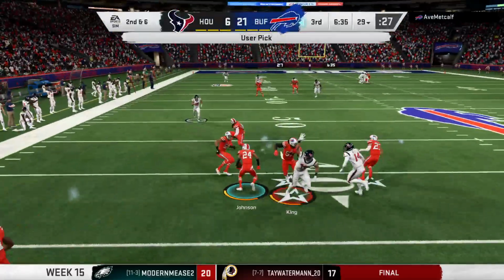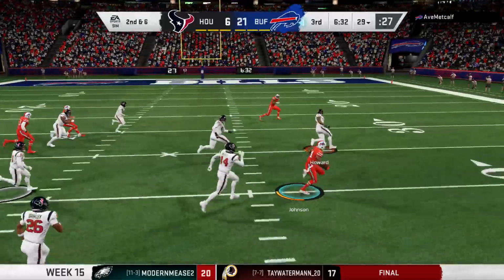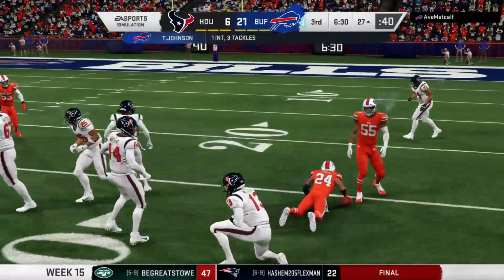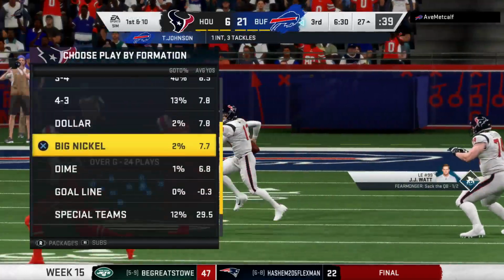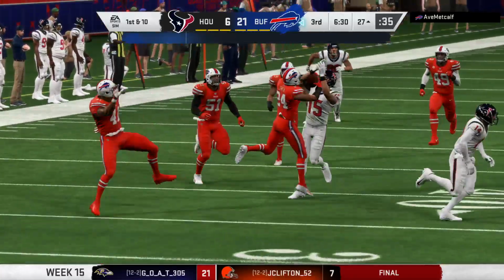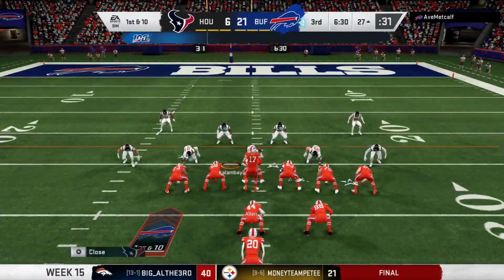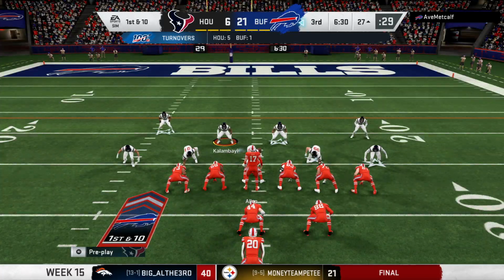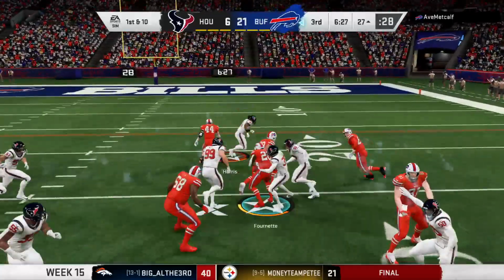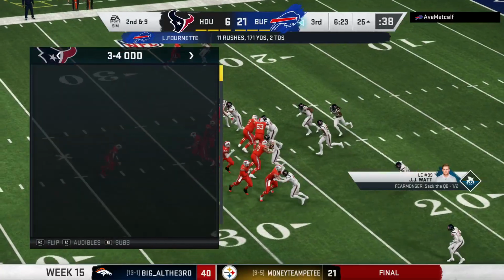Into double coverage, and it's intercepted. Teron Johnson able to pick it. And a huge return as he'll take this one all the way down inside the 30-yard line. So the first interception of his career under center, and you knew it was going to happen sooner or later. It has to. And I know it feels like the world is just tumbling down at this moment, but there's got to be some veteran somewhere, some mentor that's going to tell him, hang in there, my man. Plenty more to come. Keep firing.